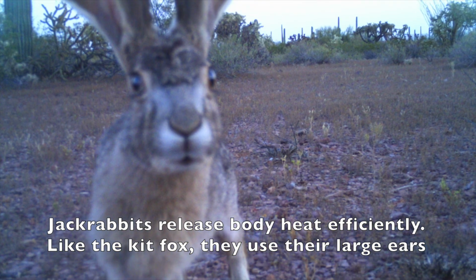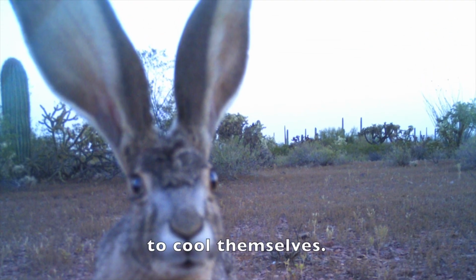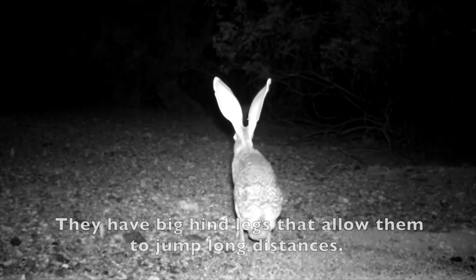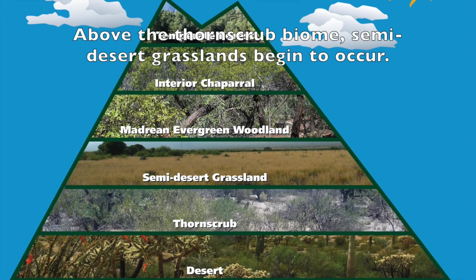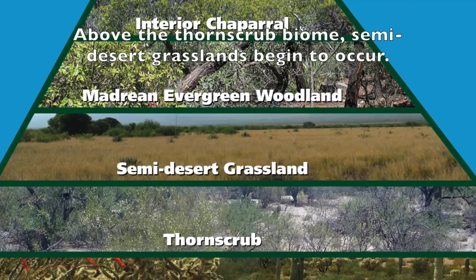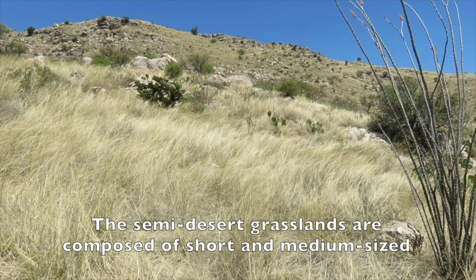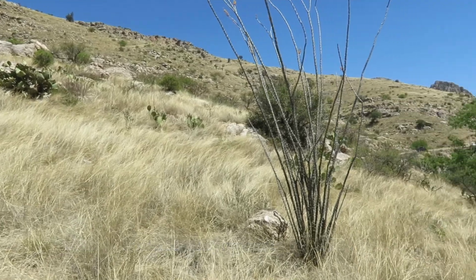Jackrabbits release body heat efficiently. Like the kit fox, they use their large ears to cool themselves. They have big hind legs that allow them to jump long distances. Despite its name, the jackrabbit is a type of hare. Unlike rabbits, hares are born with fur and sight. Above the thorn scrub biome, semi-desert grasslands begin to occur. The semi-desert grasslands are composed of short and medium-sized warm-season grass species.